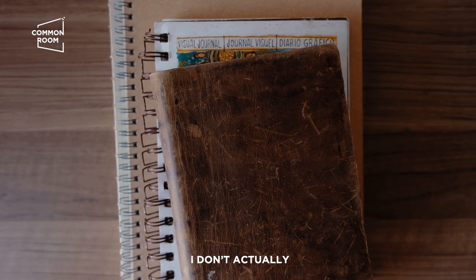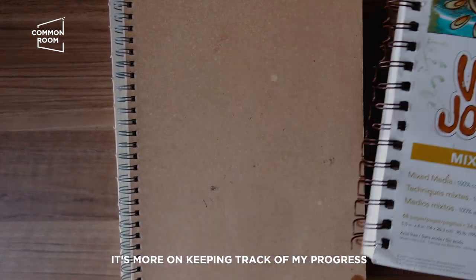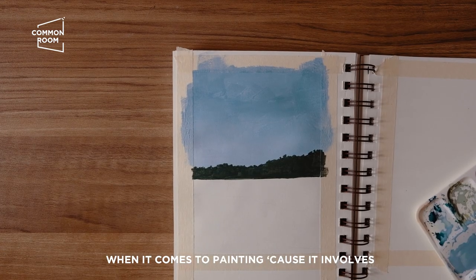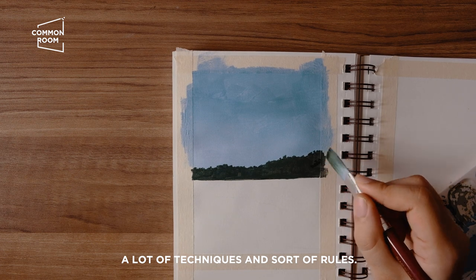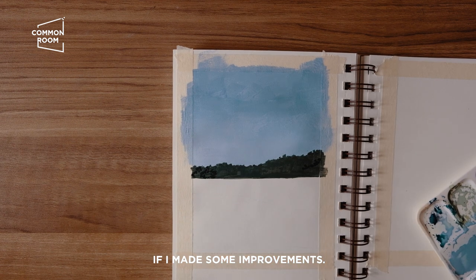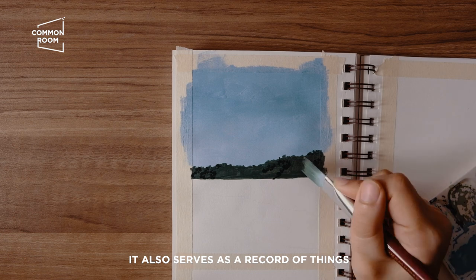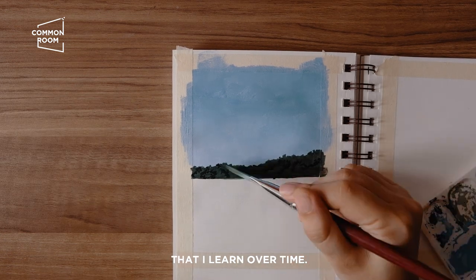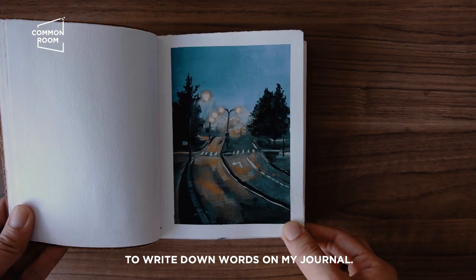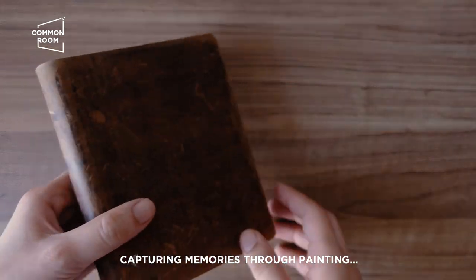I don't actually keep a diary of like my thoughts and feelings. It's more of like keeping track of my progress when it comes to painting, because it involves a lot of techniques and sort of rules. Keeping a journal allows me to see like if I've made some improvements. It also serves like a record of things that I learned over time. Because I'm not really the type who would write down words in my journal. It's more of like visuals, capturing memories through painting.